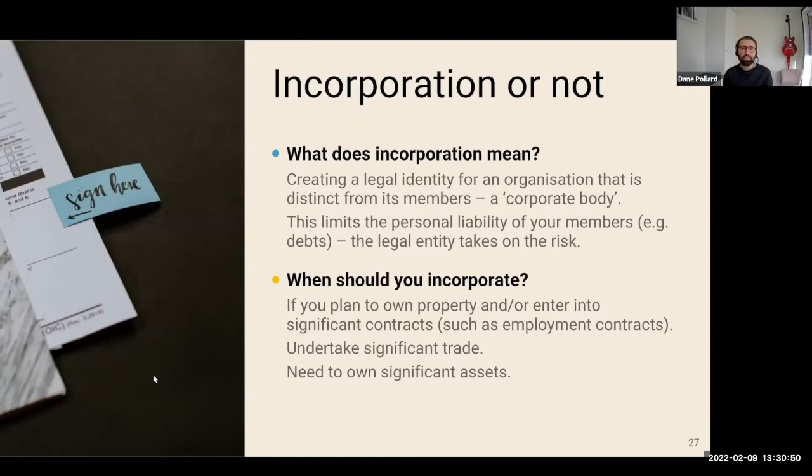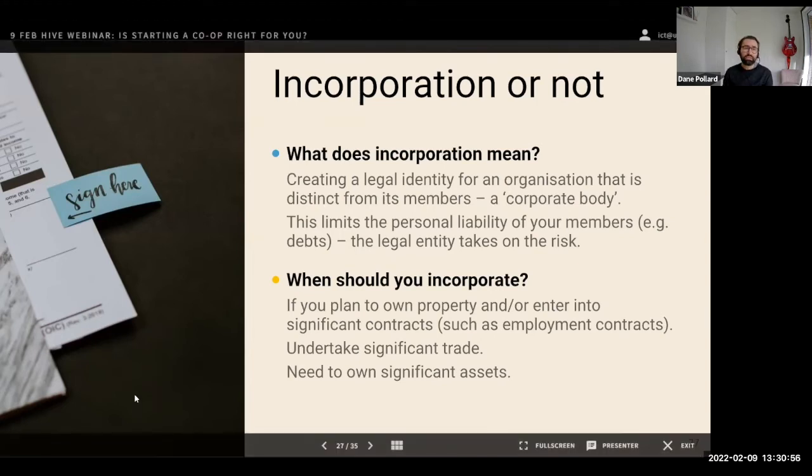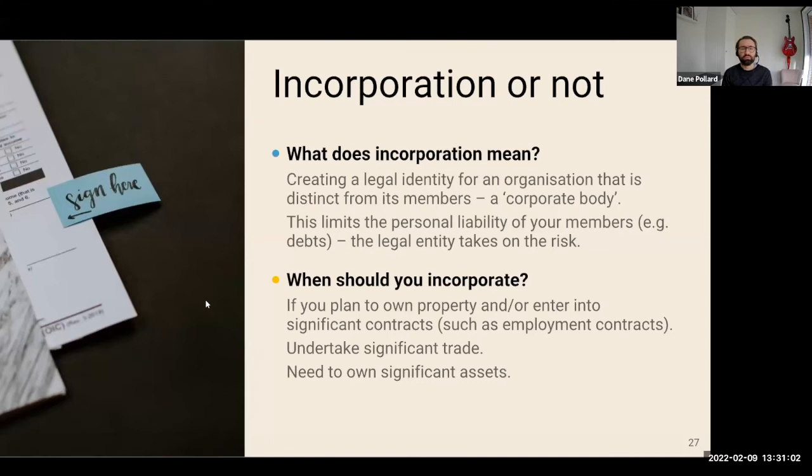If you remain unincorporated, your organisation is more informal, which means the law sees the cooperative as a collection of people, which are the directors and the members, and not the legal entity in its own right. The organisation itself can't enter into any contracts, and it's more difficult to give members the authority to enter into contracts on the organisation's behalf.